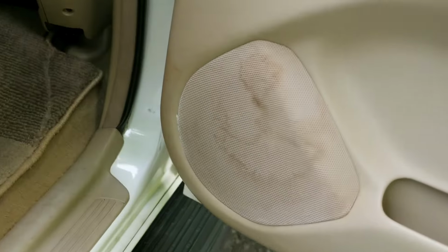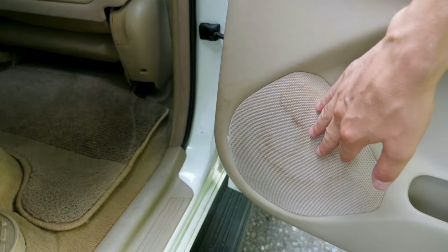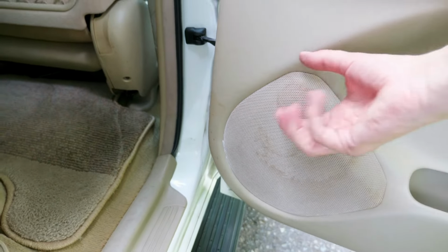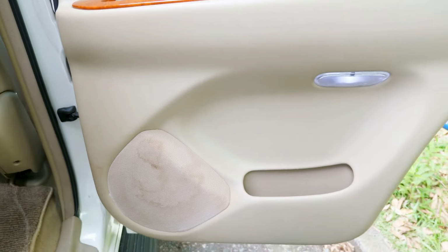It's a little dirty on some of the speaker covers. So what happens here is if you get this wet, all of the dust that's on the cover is going to kind of shrink together and make it look even worse. It should be pretty easy to get that cleaned.